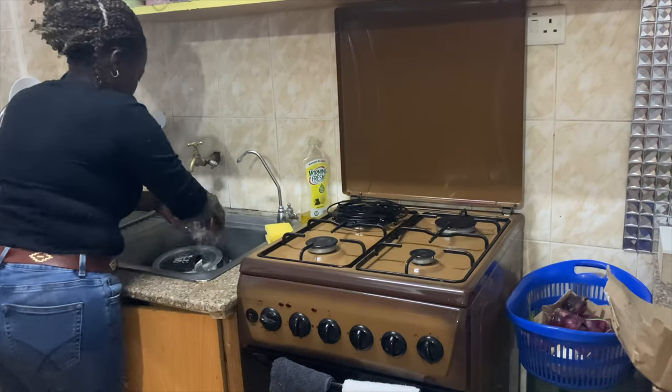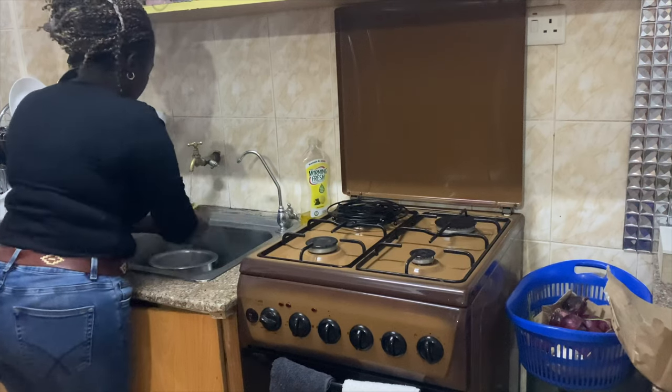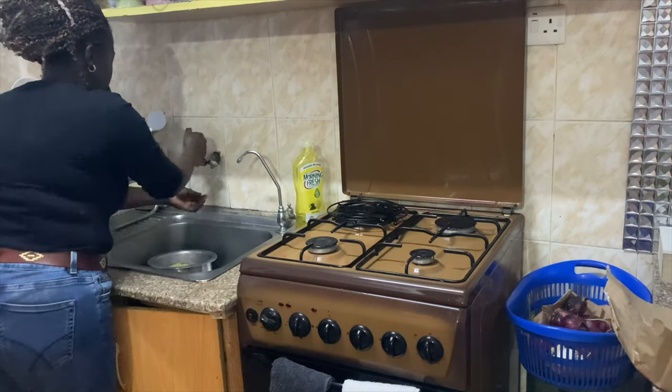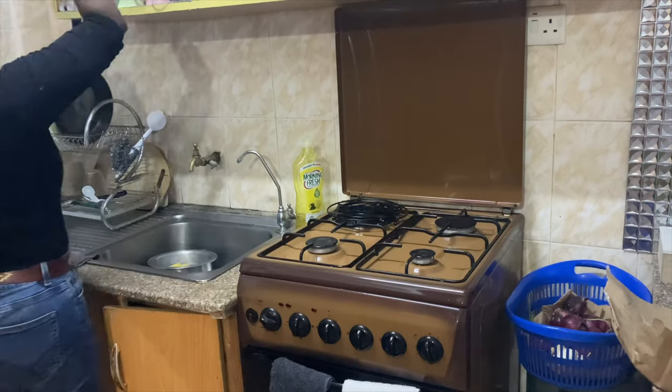It's time to make dinner. It's time to prepare some dinner, but before I prepare dinner, I'm going to just clean the dishes or anything that's not clean in my sink, because I'm planning to use that sink to prepare my vegetables.